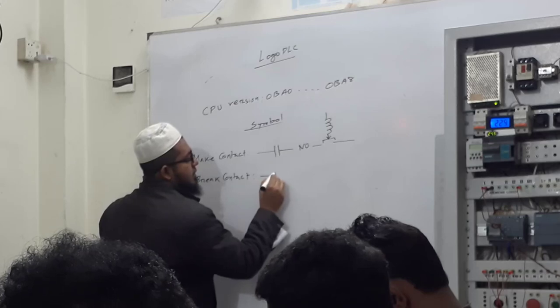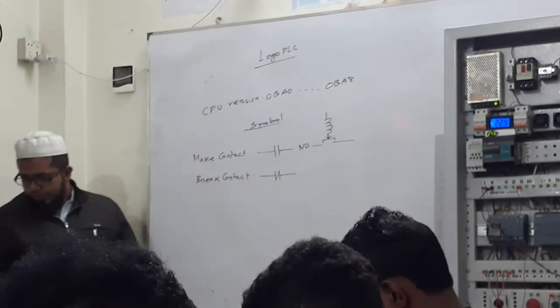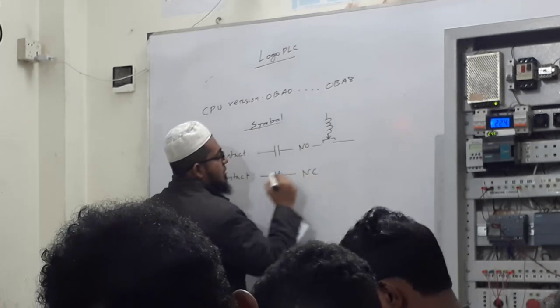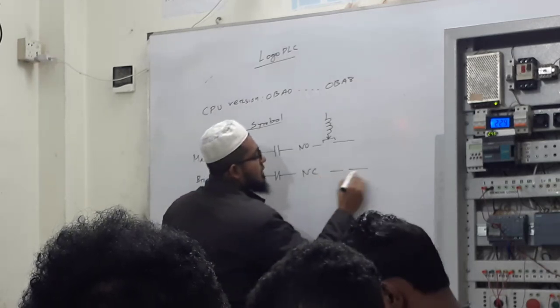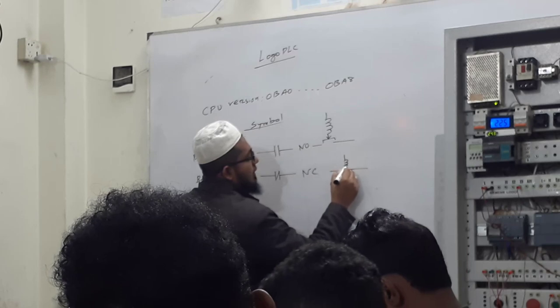The break contact. The name of the switch is NC switch. NC means normally closed. And if we draw the physical symbol, it will be like this. This is the spring.